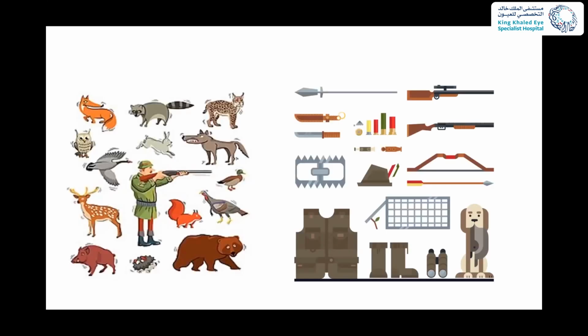I always say to my colleagues that if you are a hunter and you want to go to the jungle to hunt, you cannot go with only one weapon.